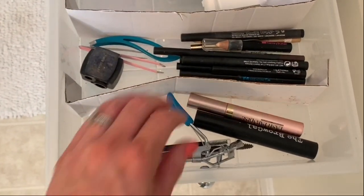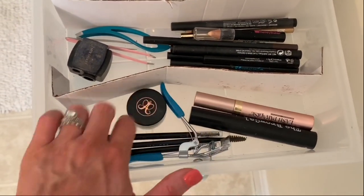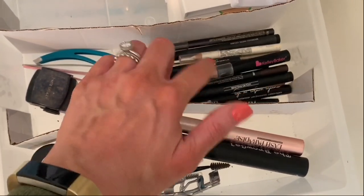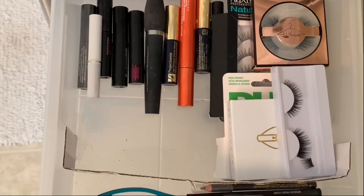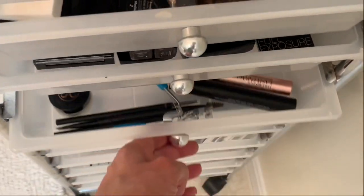The next drawer down, these are the things I use every day, which is my brow gel, my mascara, my eyebrow stuff, and my eyelash curler. And then the next one back is eyeliners, liquid and pencil, a sharpener, my tweezers. And then on the back is all my mascaras and my eyelashes that I don't use.